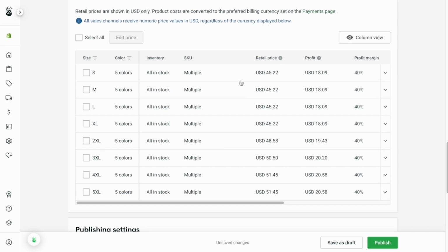So scrolling down here, then what's going to show up are those variants as I talked about before. So variants are going to be your colors and your sizes that you want to offer on your store. This particular item goes from sizes small all the way up to 5XL in all the colors that I'm offering. Now, if you do want to not offer one of those colors, you can absolutely change that, or you can offer them all and just change the price for them.